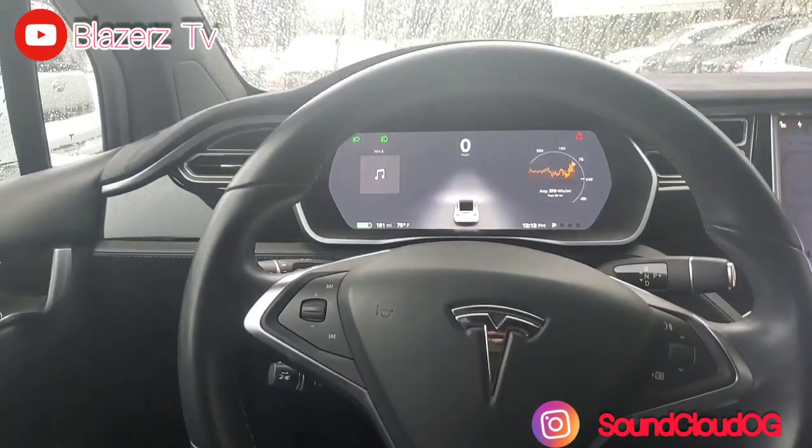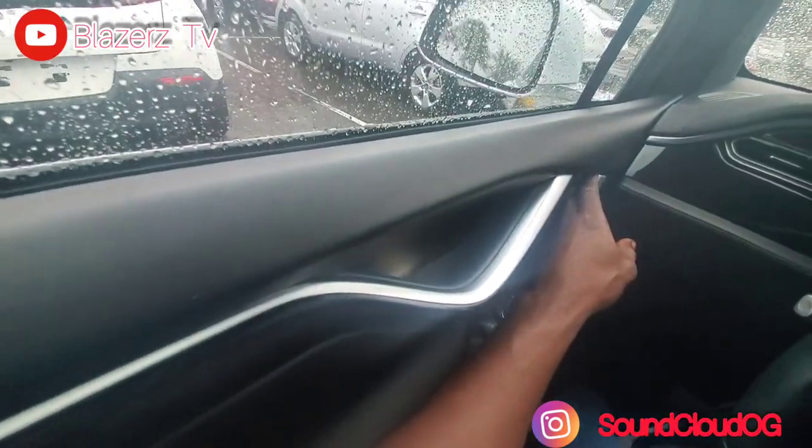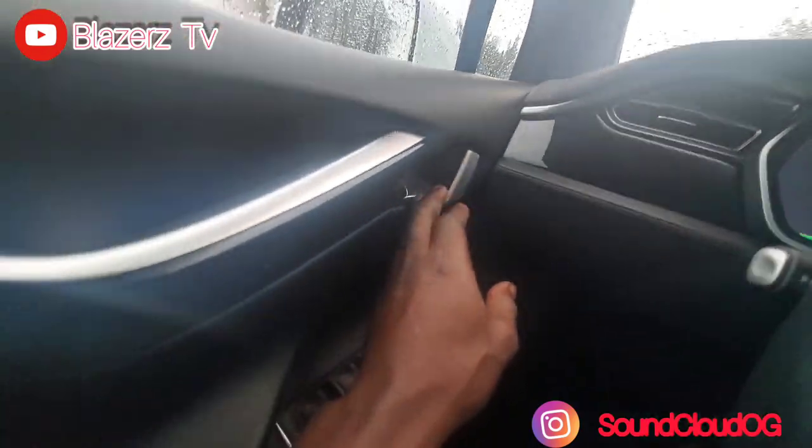Tesla logo right there. Very impressive detail on the door handle. I don't know what that is. I guess that's the cup holder. Let me zoom out so you can see it. That's the cup holder in there. And then also has the real cool door handle right there. And some more guitar on the door. I don't know if you can see it.